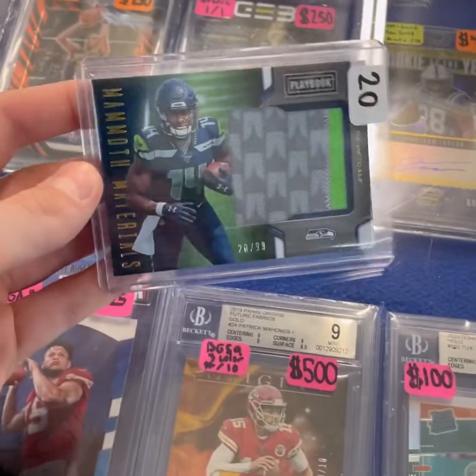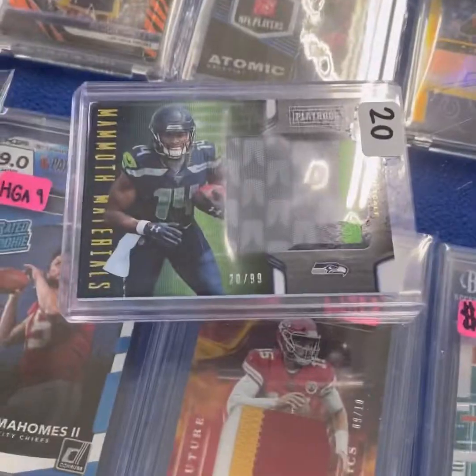Shipshewana card show. He's getting the DK Metcalf Mem out of 99 for $15. Good deal. Let's keep moving.